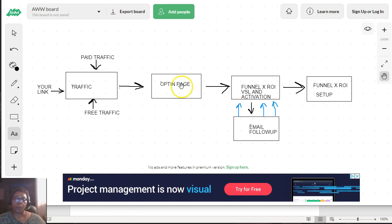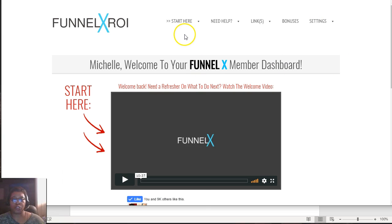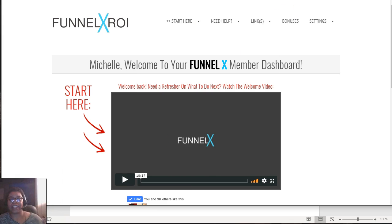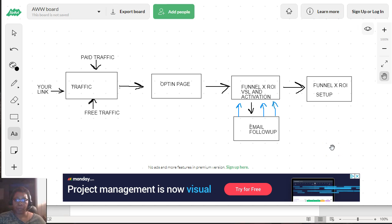Not only when they enter their email address on the opt-in page do they go to the activation page for Funnel X ROI, they also end up on your email list. Okay? And you're saying, well, I don't have an email list. That's perfectly okay. What happens is that when you set up your Funnel X ROI system, the second income stream is an email autoresponder called Aweber. Okay? And in Aweber, you can set up automatic emails that go out every single day to your email list, so you can build your list from this sales funnel system.